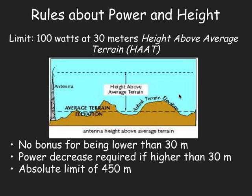So in general, you don't want to go lower than 30 meters. But again, if you go higher than 30 meters, you're going to have to reduce your power. And this is something that you're probably going to be able to see if you are using R3 when you enter your location. R3 is going to be suggesting a specific height where you want to put your antenna over the ground. And if you go higher than the numbers that R3 is suggesting, you're going to see a table underneath that is also telling you that you're going to have to bring your power down.